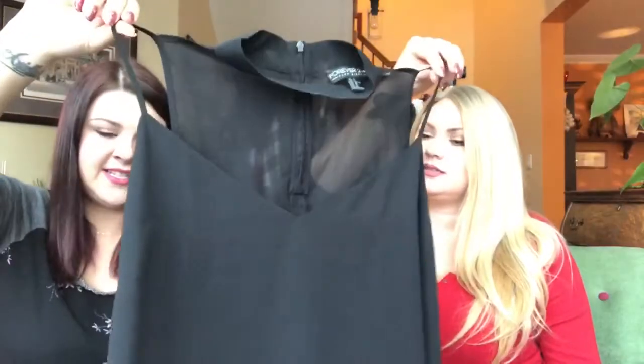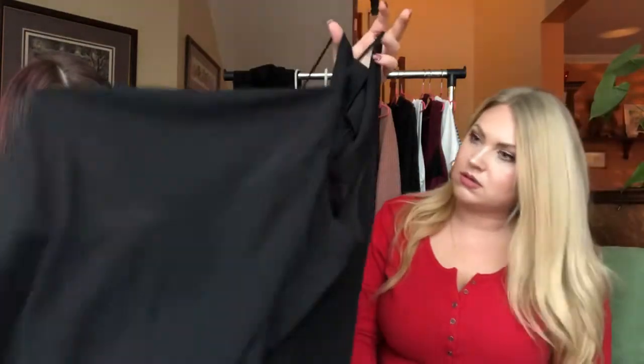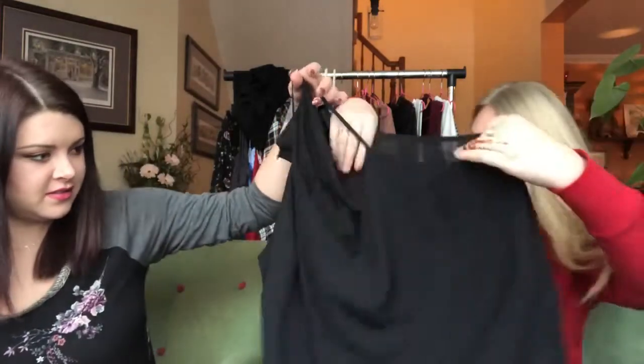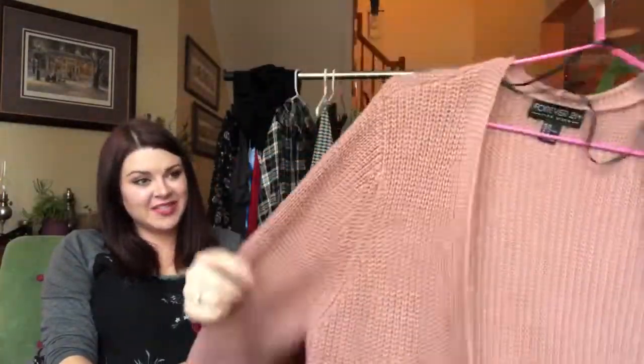So it has the nice choker neck, nice deep V, and it's a nice silky fabric. It's soft, I like it. And there's some sheer to it too. Yeah, it's a little sheer. I love this color so much. I'm really into blush right now. Yeah, this blush color is so nice.